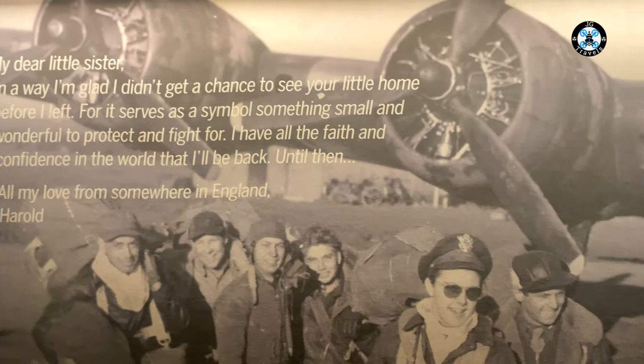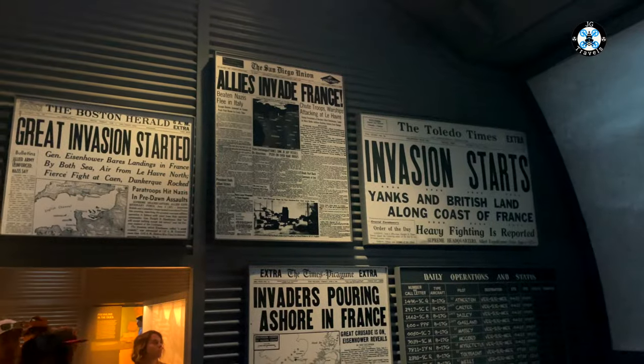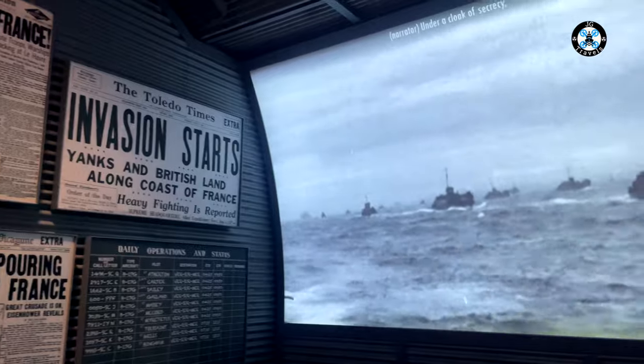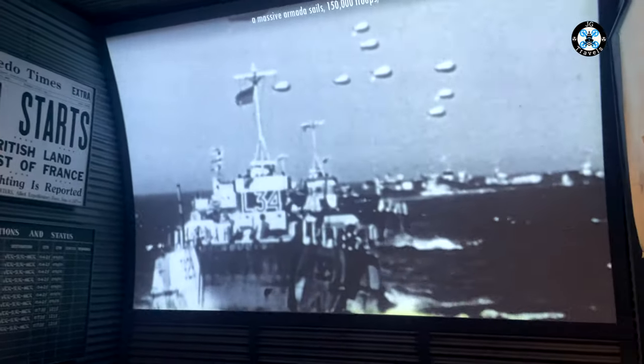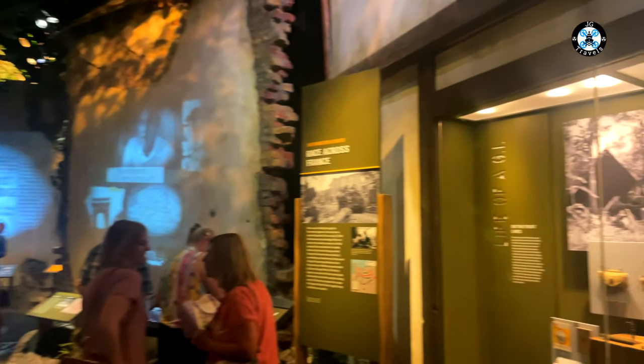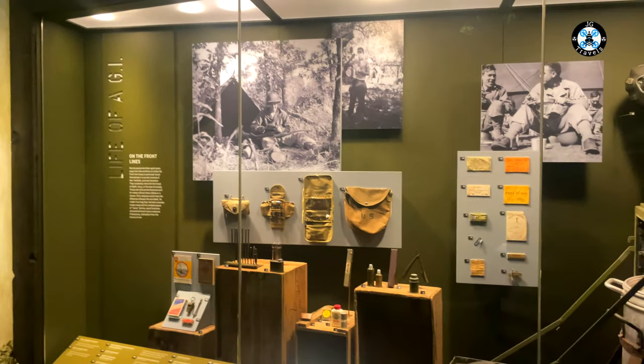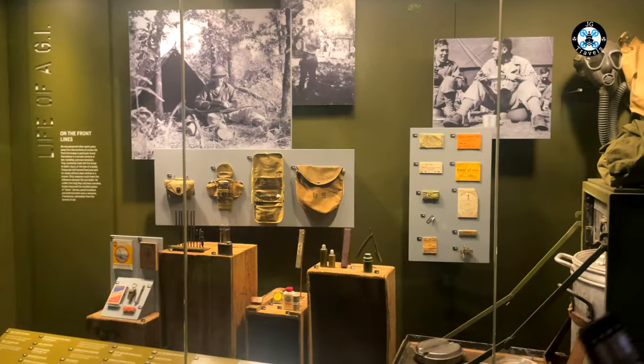The formation clears the skies above the devastating 6. Under a cloak of secrecy, a massive armada sails. It's been 2 months now, and the battle is not right.